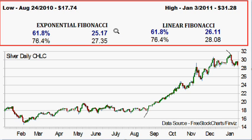expected target. Now, I think I should point out this one here. What the 76.4% means from this level to this level, 76.4% on the way up also translates to 23.6% on the way down. 61.8% on the way up also translates to 38.2% on the way down. But within these numbers here, we have the levels within 27.35 and 28.08.